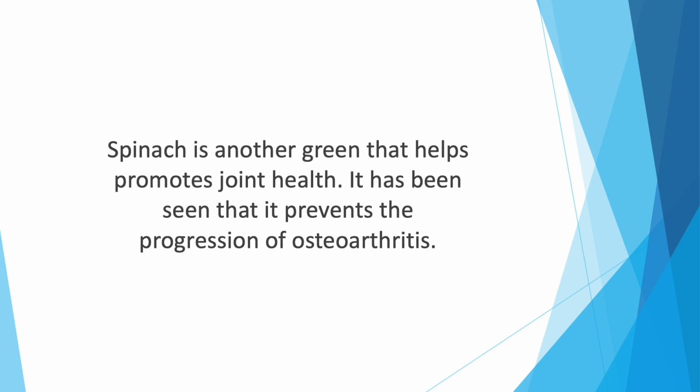Spinach is another green that helps promote joint health. It's been seen that it prevents the progression of osteoarthritis. At the same time, it also improves cartilage health and reduces inflammatory agents that cause rheumatoid arthritis.